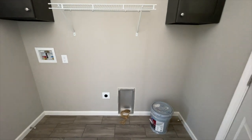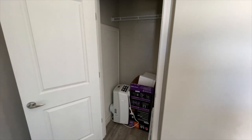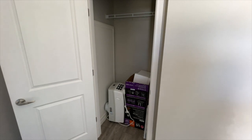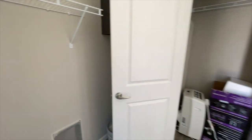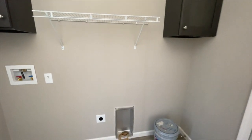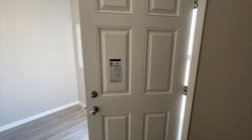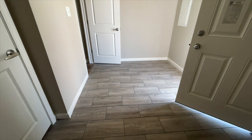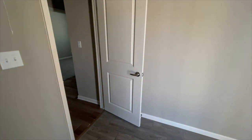Now you also have this coat closet in your laundry room, which is a nice feature because when you walk in from outside, you've got a place not only to hang your items, but also storage in your laundry room. Really pretty. Over by the washer and dryer, all of that space is laundry room. Really lovely. All right, so that is your laundry room.